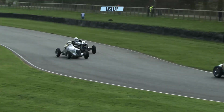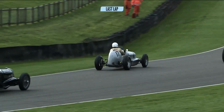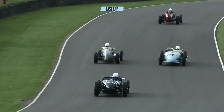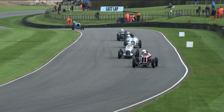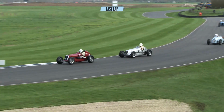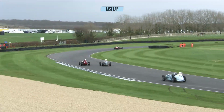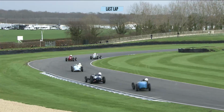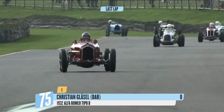No, Danaher, a hand raised, maybe in thanks or maybe in exasperation as he goes through St Mary's. It looked like a friendly thank you very much for staying out of the way offline. I think the gap between first and second has almost doubled in this incident, getting through the traffic. It's where you find it. This time he was obstructed a bit on the way into 11. Inadvertently, but it's cost him some time.